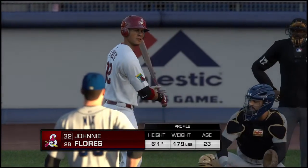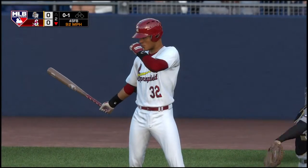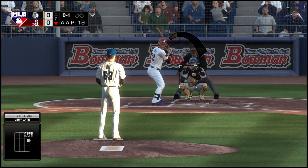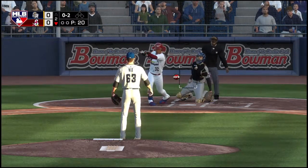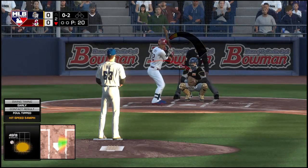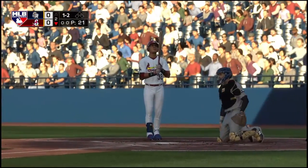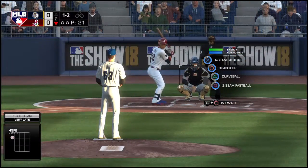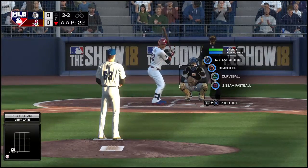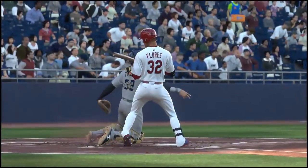Next will be the cleanup hitter, Johnny Flores. He'll start things out here in a tie ball game. First pitch of the at-bat. Right on the corner, a fastball that he takes for a strike. There's a fastball that just misses. Ball one. Wow, that's a tough pitch to take. 0-2 fastball just off the corner, and I mean just off the corner. The 1-2. Misses. Ball two. Fastball called, strike three, and there's the first out of the inning.